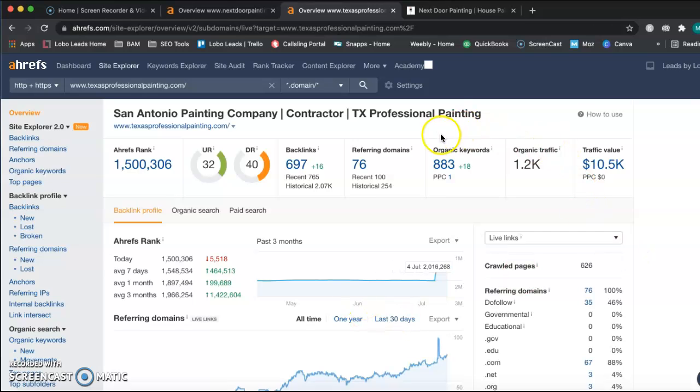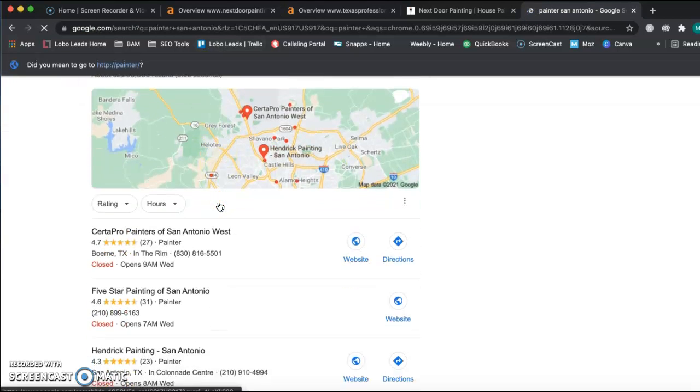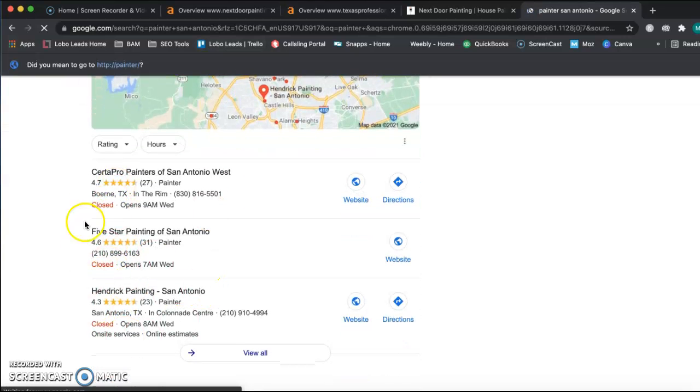So the last thing I want to talk to you about today is citations. Citations are very important because if someone wants a service now, most likely they're going to go onto Google and probably type in Painter San Antonio, for example. And then a lot of people will look at these businesses in the local map pack right here, and they will go to their websites or give them a call and probably choose one of these because they see them as very reputable. Obviously, they're high up. They have ratings. People are talking about them.